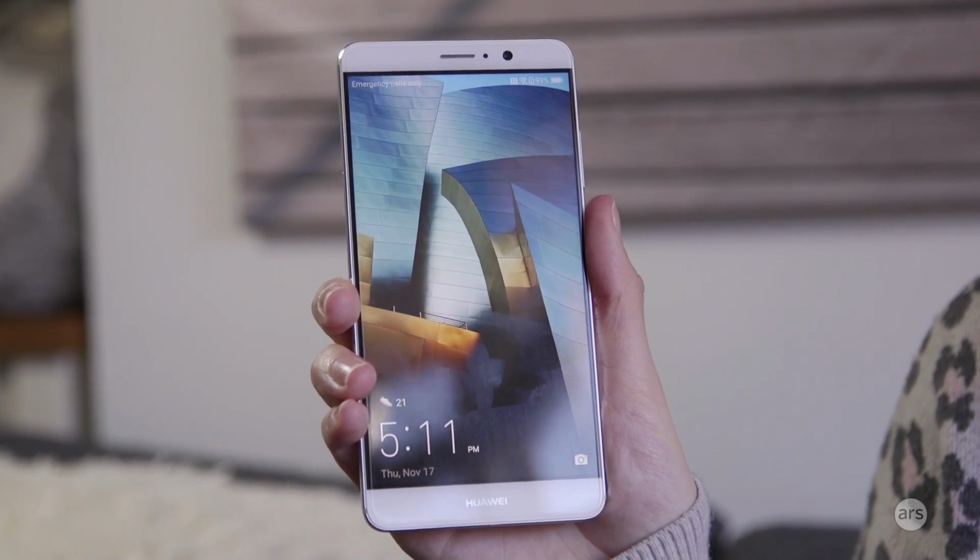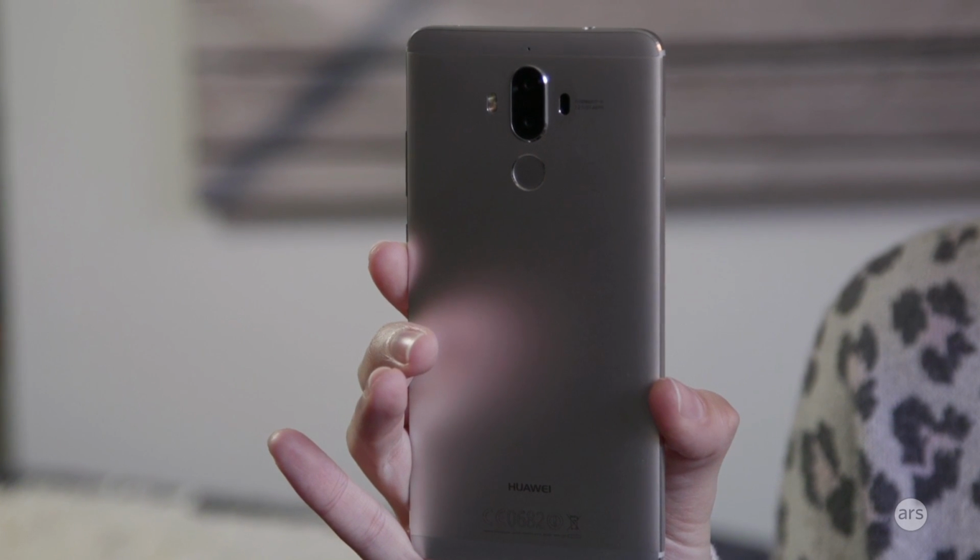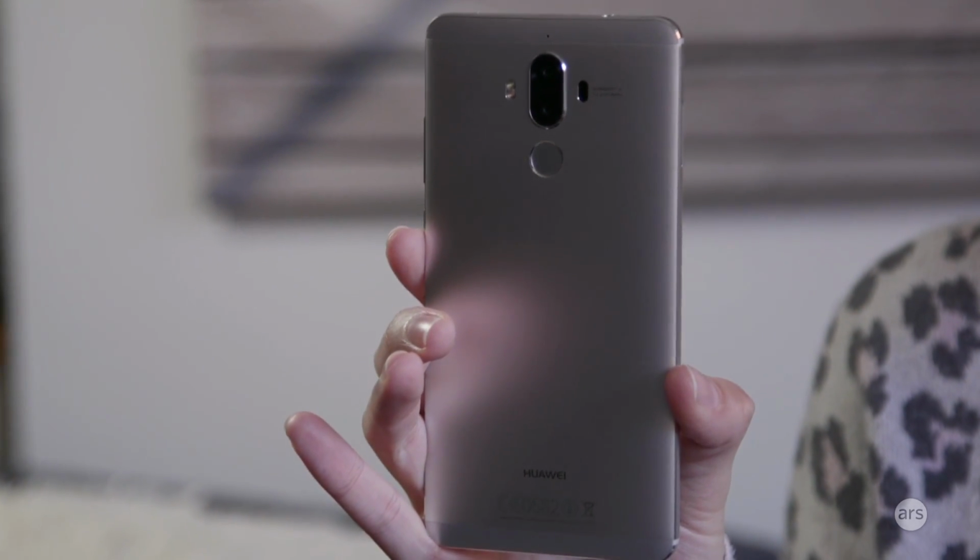This is the Mate 9. A lot of the time in the US, we don't really get a lot of Huawei devices because they tend to stay in China and other Asian countries. But this one, we do know it will come to the US eventually. So that's pretty exciting, considering it is a pretty well-made and interesting smartphone.